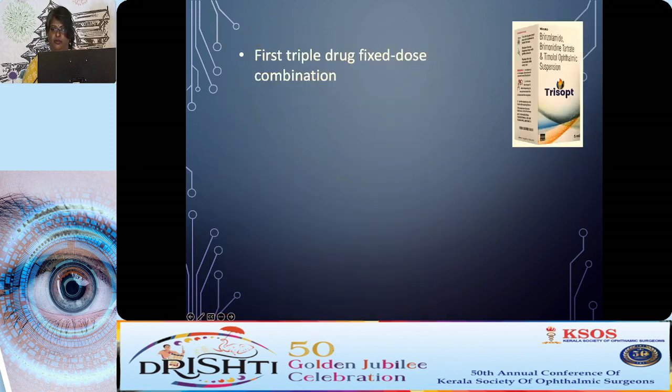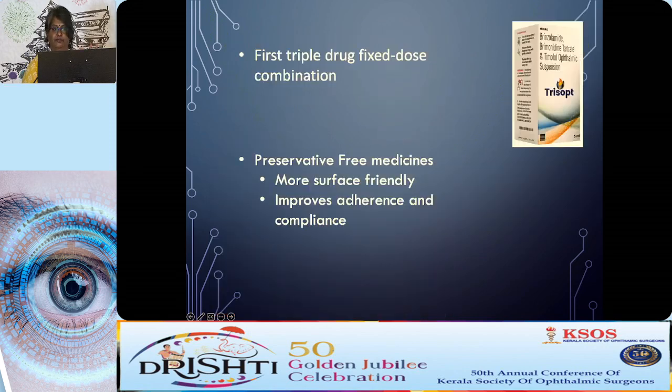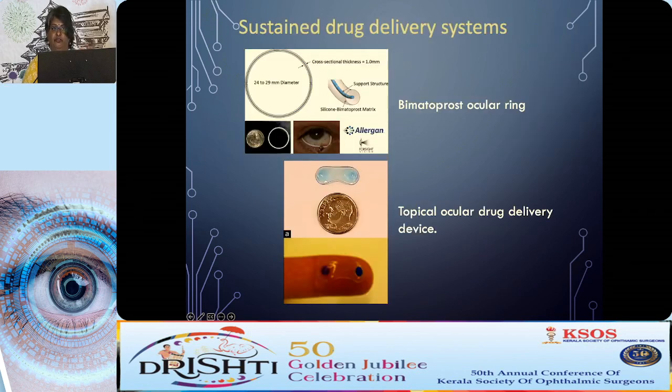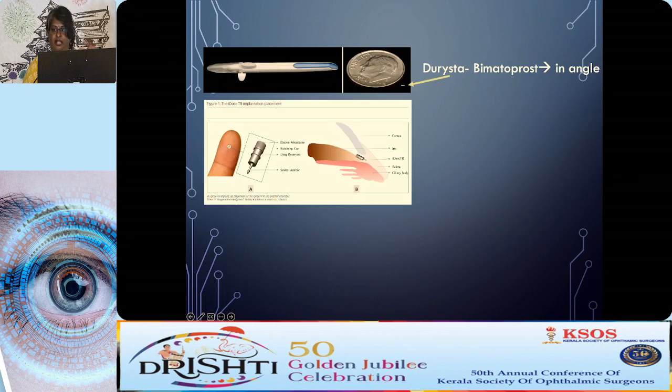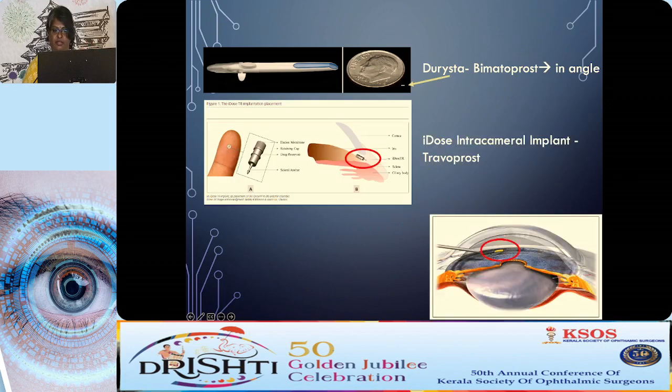First triple drug. We are familiar with timolol and other combinations, double dose combinations. Now 3 medicines come in a single bottle. Number of medications less, easy, compliance is increased. Preservative free, compliance is increased because ocular toxicity is the main challenge a glaucoma specialist faces. If you give sustained release medications, better, because you don't have to put the drops again and again. Compliance increases. Glaucoma, better treated. This is intracameral insertion. Again, compliance is not a problem.